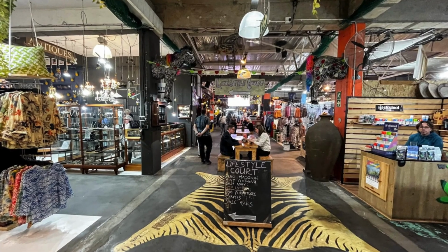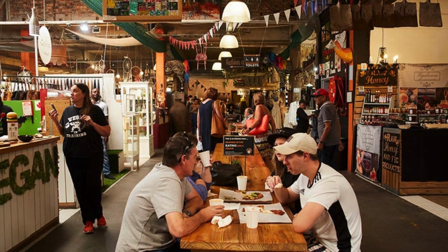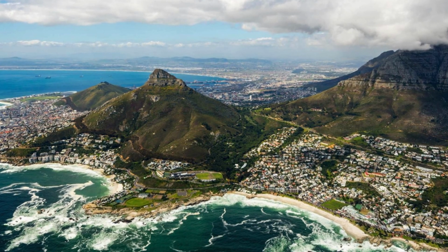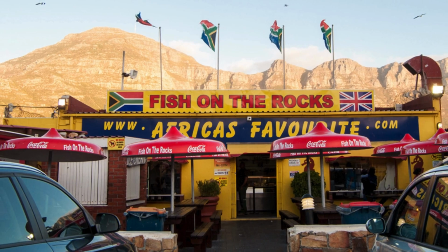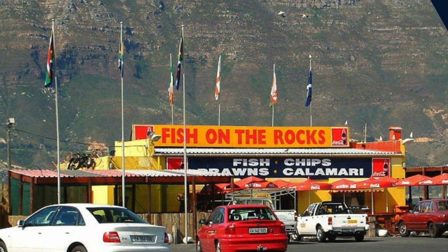The market opens from Friday evening to the weekend, and you can find unique food and souvenir stalls there. Hout Bay and Cape Town in general is famous for these two meals, snoek and fish on the rocks. If you want something more formal, you can go to Mama's, which is near the harbor area, and order a portion of fish and chips.